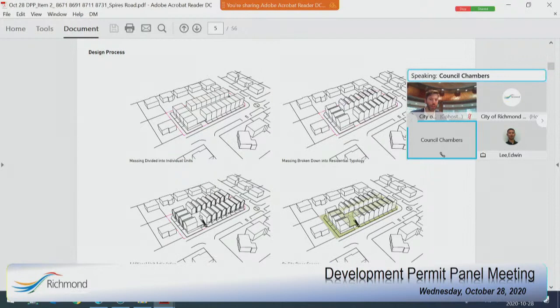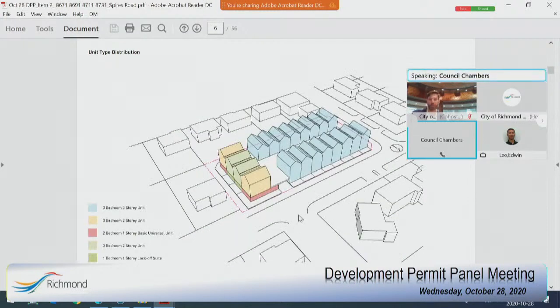On top of the parkade area is a landscape courtyard at level 2, and all the units have a private outdoor space that opens onto that courtyard. And then, as I mentioned before, there's at-grade front patios. We have a range of housing types in this project. The majority of the units are three-bedroom, your typical townhouse three-bedroom unit. But we also have two basic universal housing units that are located at grade, as well as two units that have lock-off suites. And there's an elevator, you can't see it here, that serves the project as well to get residents or visitors up to the second floor level.